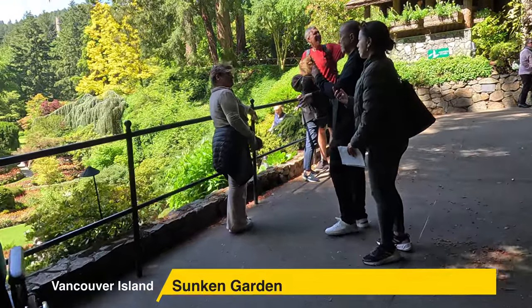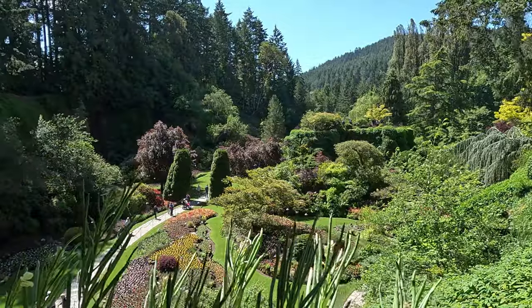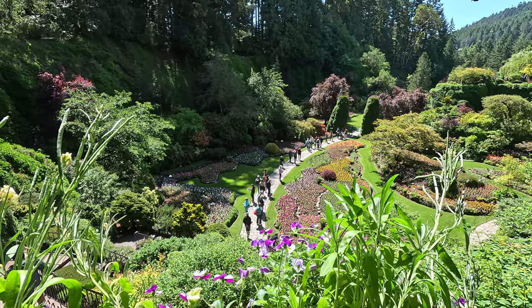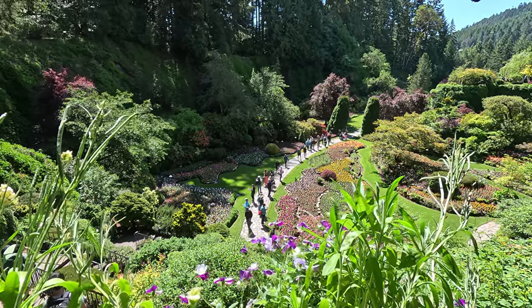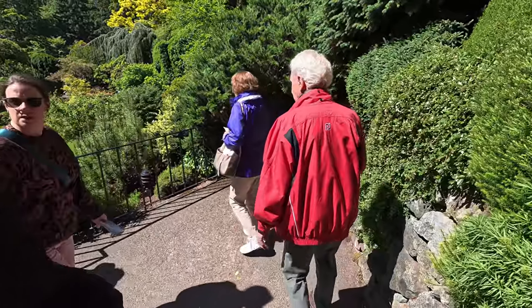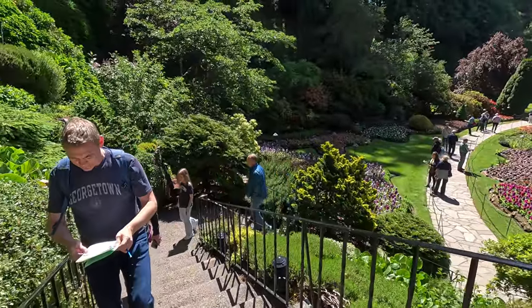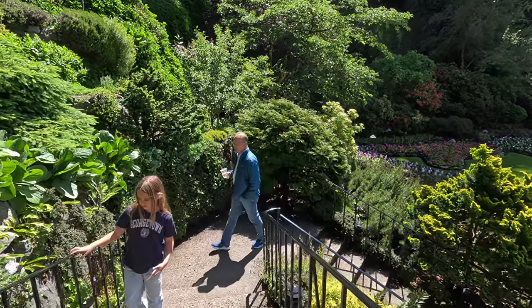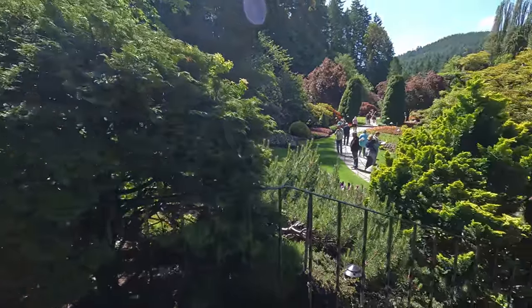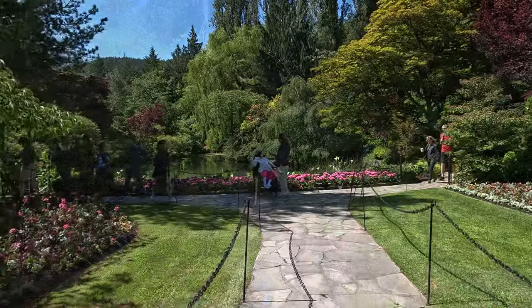And it's from this high vantage point that you appreciate how enormous the gardens are. So tranquil, so beautiful. There's over 900 varieties of plants. There's 26 greenhouses and the gardens employ 50 full-time gardeners. These gardens are privately owned. It used to be a limestone quarry. But when the limestone ran out in around 1912, one of the owners, Jennie Butchart, decided to turn the quarry into a magical garden. The gardens were built upon and expanded through the generations of the Butchart family ownership.